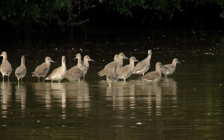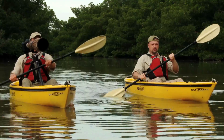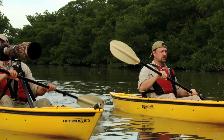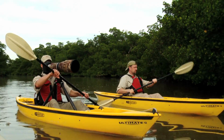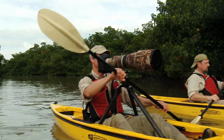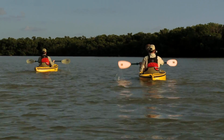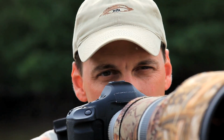That was a great opportunity. Yeah, it was. I tell you what, you never know what's around the next bend. Yeah. I really want to try to find some roseate spoonbills. Yeah, there's plenty more places to explore, so let's see what we can find. Doug, there's a cut up to your right up here. I think there's spoonbills back in there too. Okay.